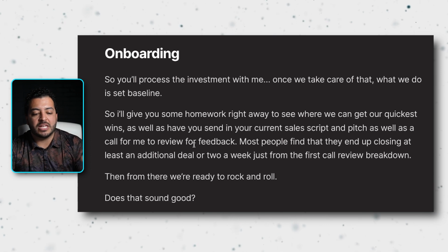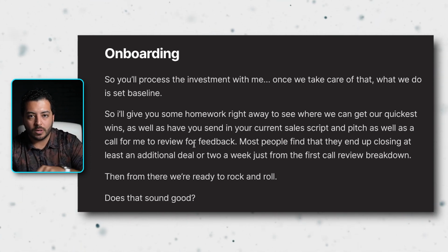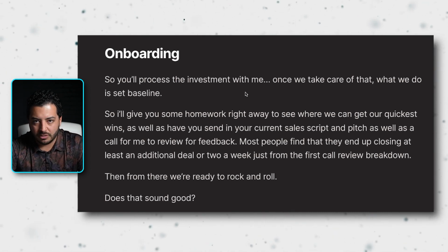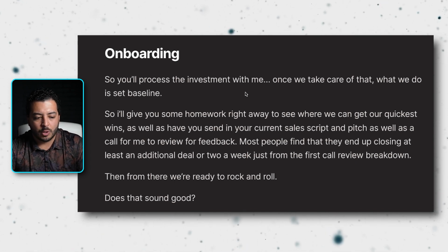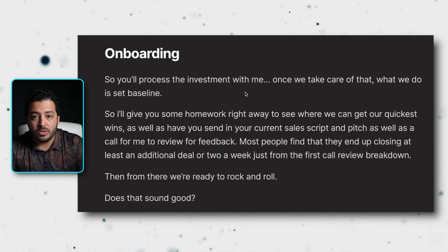So onboarding is you're painting the picture of what it's going to be like to move forward with them, right? So what we're going to do, next steps here, just so you understand, is since you're 100% certain, we're going to process the investment with me. We're going to do that on the call. Once we take care of that, what we're going to do is just set a baseline.